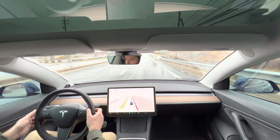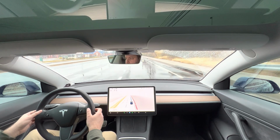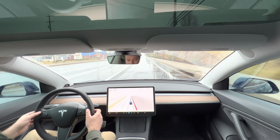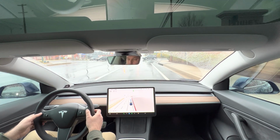In 500 feet, turn right. Okay, get over. Let's go. Thank you. All right, and once we get into this parking lot, I'll take over because we don't drive through parking lots in FSD beta. Now at least I turn right. Don't.